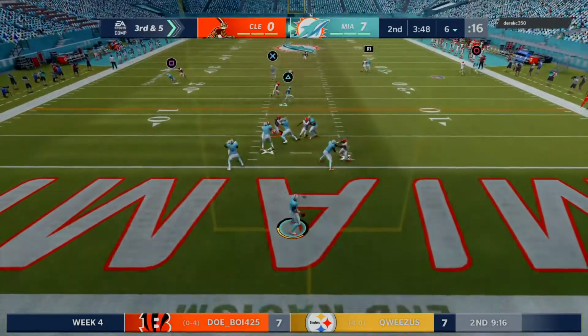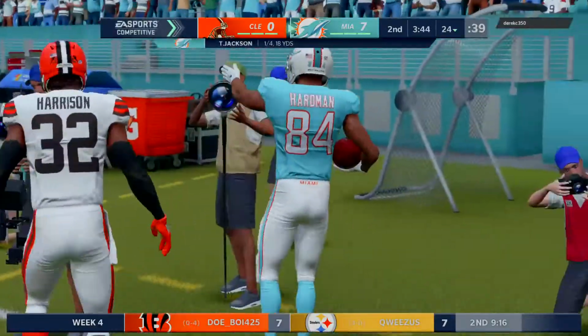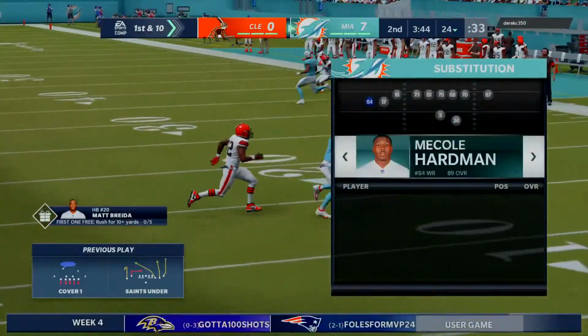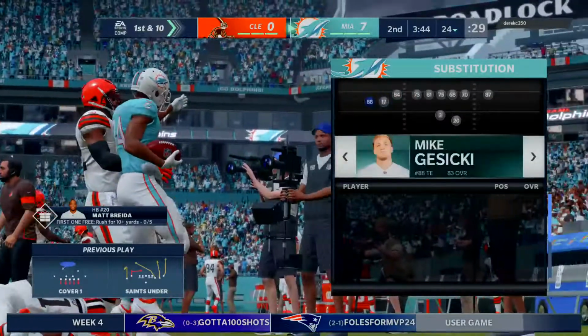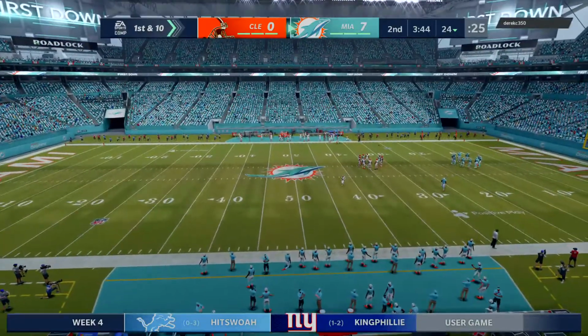Jackson from the shotgun. He's got his man. That's Hardman. And he gets up near the 25 to about the 24 before going out of bounds. 18 big yards on that one, and a Miami first. They were backed up to start the drive, but how about that aggressiveness? Firing it downfield right away. Nice job there getting out towards what would have been their normal starting position.